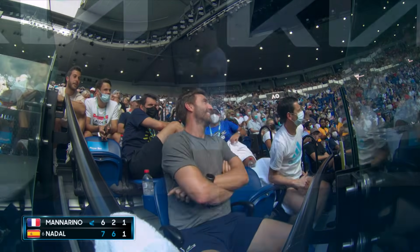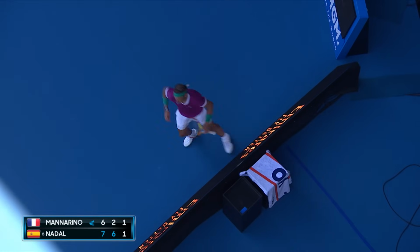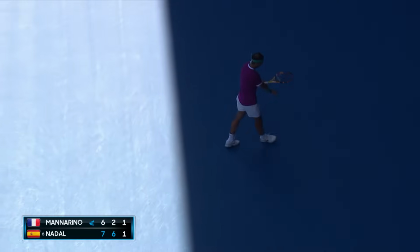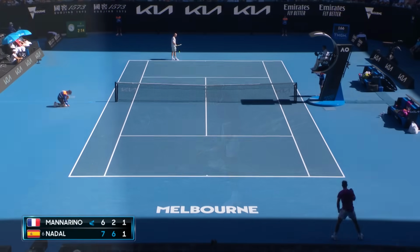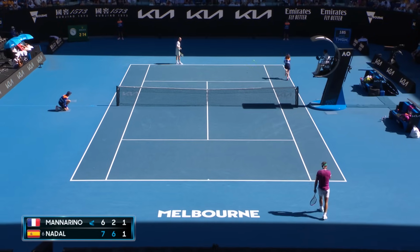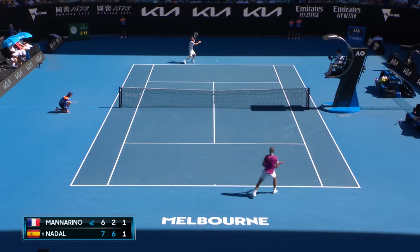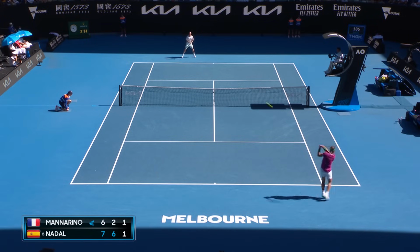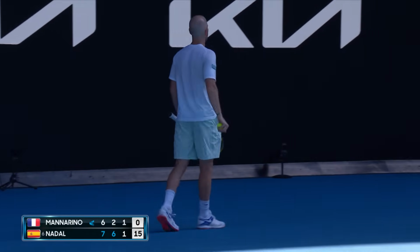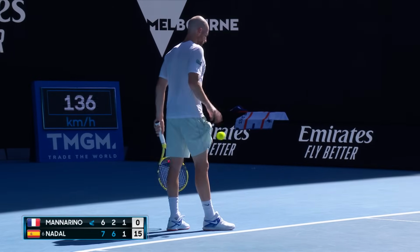One game on. Well, didn't see that one coming. Rafa's going straight back to work. He lost some awesome points from Mannarino in the last game, but I think Rafa uncharacteristically lost his focus a little there, dropping the intensity in that last game.